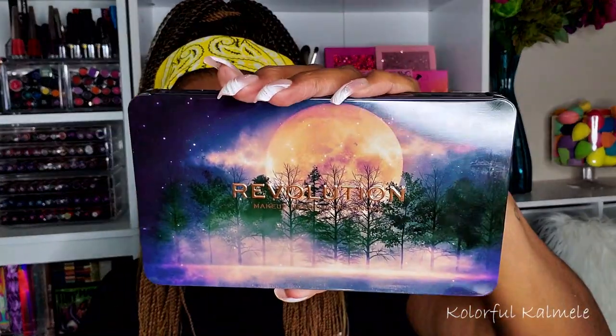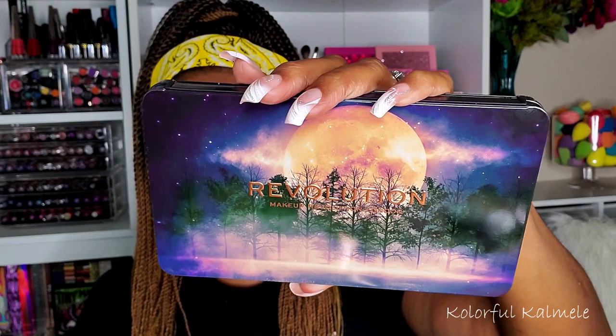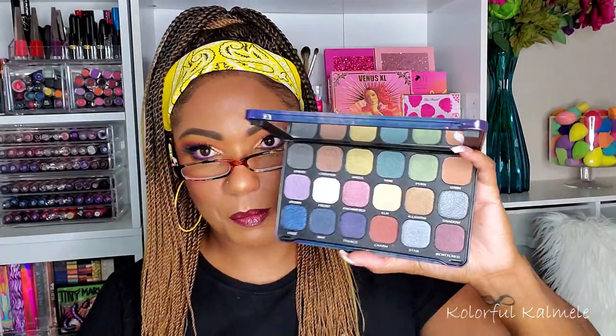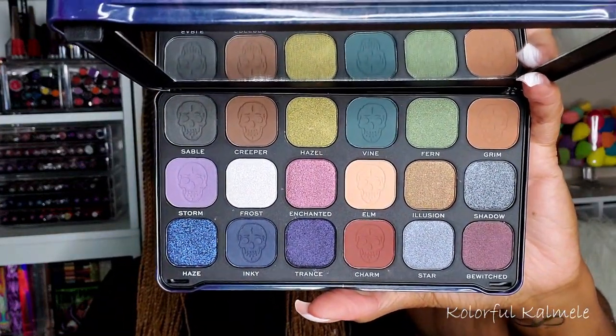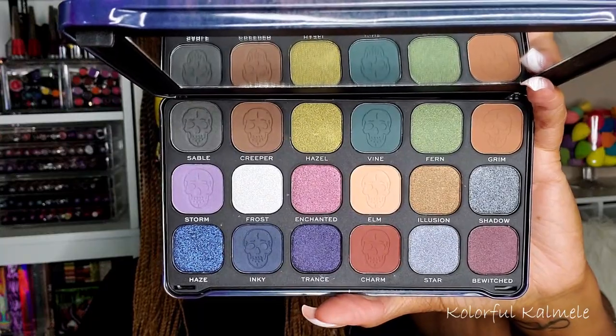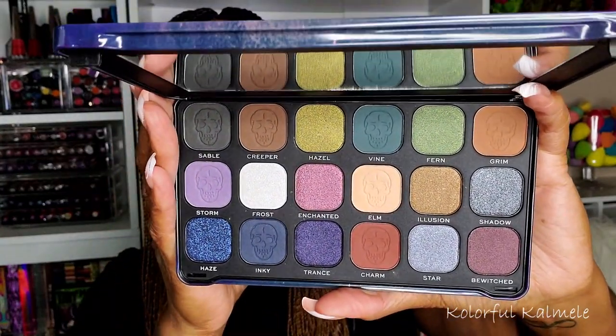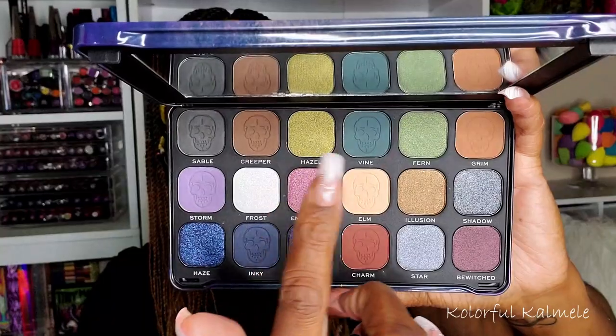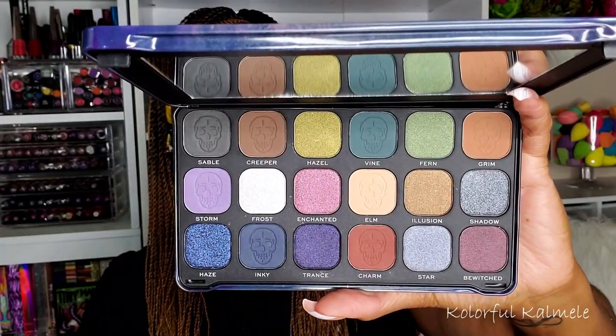But anyway, I also picked up this new Revolution palette. Look at the packaging. Isn't it so spooky and Halloween and just kind of cold, dusky night? It's called the Forever Flawless Enchanted. So this is the Enchanted palette. And these deep, dark blues and rich colors and just coolness to it just drew me in. So hopefully the formula is not trash, because I'm really looking forward to playing with this dark area down here. These greens are really pretty, kind of warm and grungy, but also has that cool feel to it. So yeah, I like this palette. I think it looks really, really cool. So happy I got that.